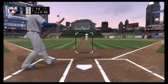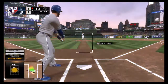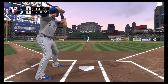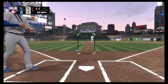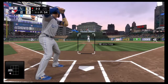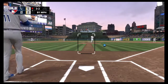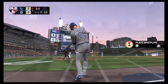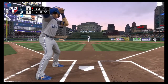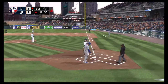Fouled off. Just trying to freeze him with the fastball there. Pretty close. It's 2-2. Three and 2 now. Ryan O'Hearn, the number 8 hitter here, waits on deck. This pitch is popped up, and this is taken in for out number 1.